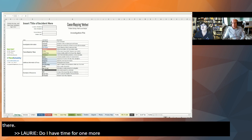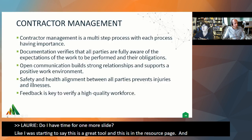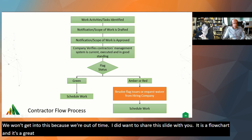Okay, cool. So like I was starting to say, this is a great tool, and this is in the resource page. We won't get into this because we're out of time. I did want to share this slide with you. It is a flow chart, and it definitely is a great way for you to evaluate if you have everything in place that you need before you start work.